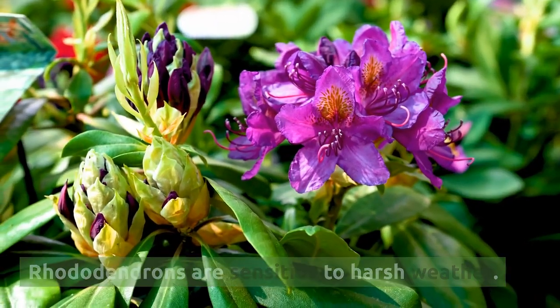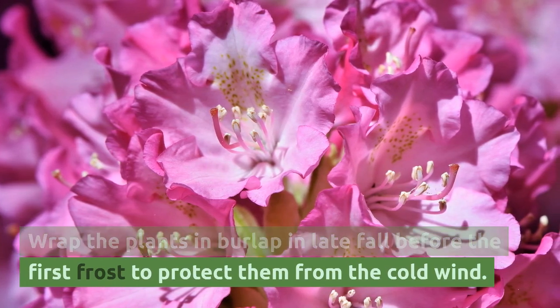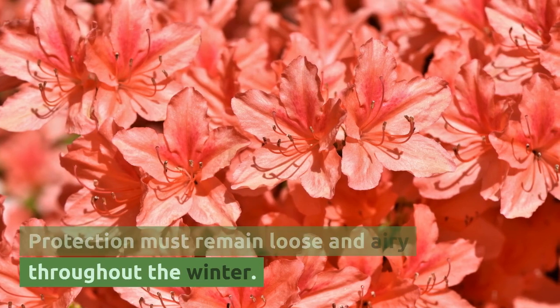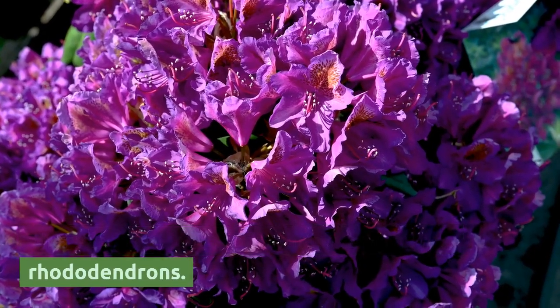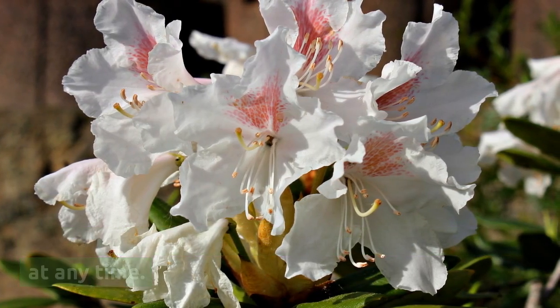Rhododendrons are sensitive to harsh weather. Wrap the plants in burlap in late fall before the first frost to protect them from the cold wind. Protection must remain loose and airy throughout the winter. There is little need for pruning azaleas and rhododendrons. You can prune to remove dead and diseased wood at any time.